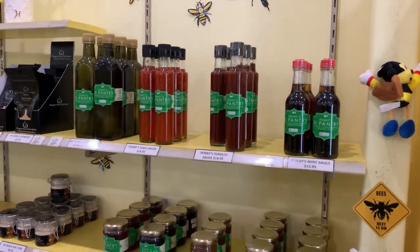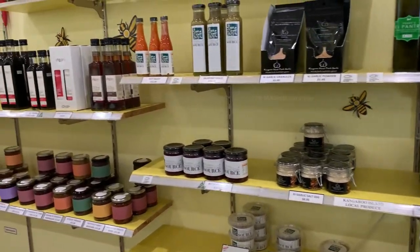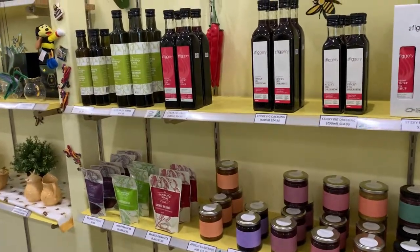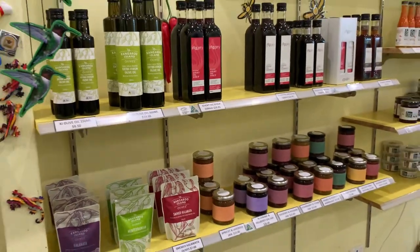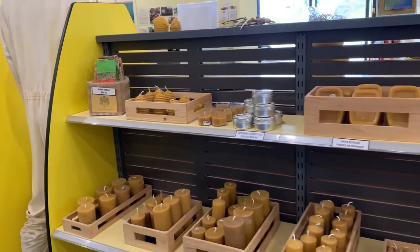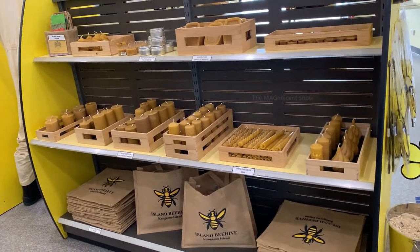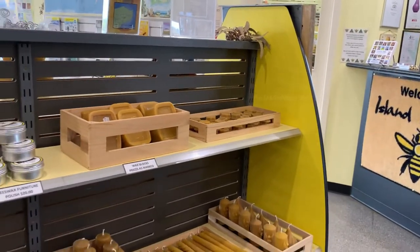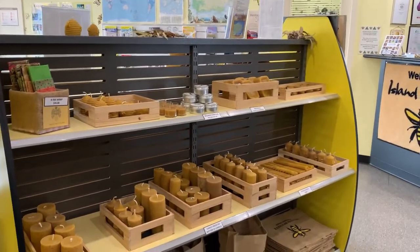Alright guys, now let's move into the product section. There are products like jam, sauces, oils and creams made from honey, and you can see them here. Here you can see candles and waxes. These products are produced from the wax from beehive after the honey is extracted from it. Beehive wax is heated up to 60 degrees Celsius to make all these products.